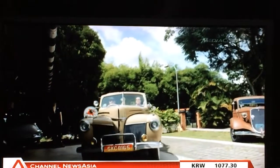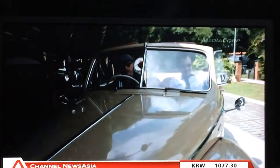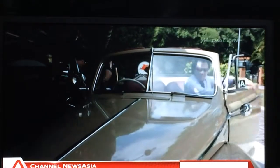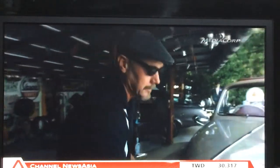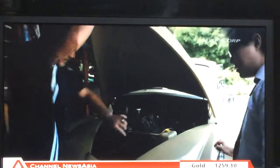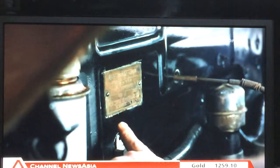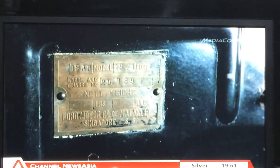So here we are, home again. Hey, why don't you pop the hood, mate? I wanted to show you something. Right here. Yeah. Every time they built a car at the old Ford Motor Company of Malaya, Singapore Straits Settlements, they made a plaque. And I wanted to show you it. It's just on the end here. It's pretty cool, and it shows you the year that it was made, where it was made, as well as the serial number, which makes this car more valuable.